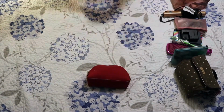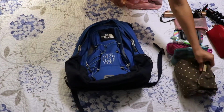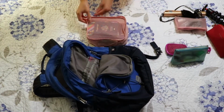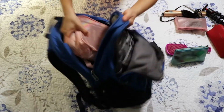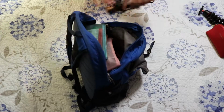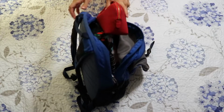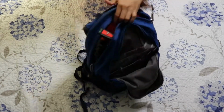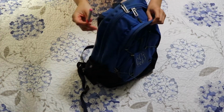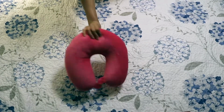My makeup case, my camera's tripod, and putting everything into my North Face backpack. Putting my passport and my journal into the packing cube. Finally, I have a pillow for the airplane ride.